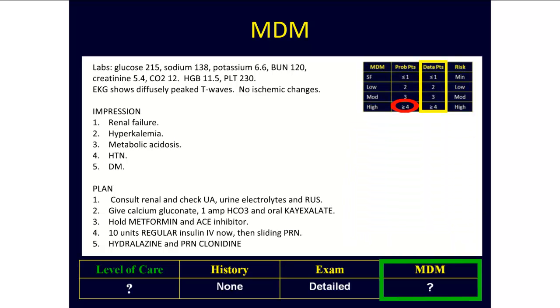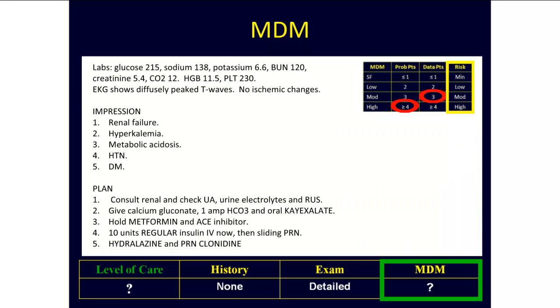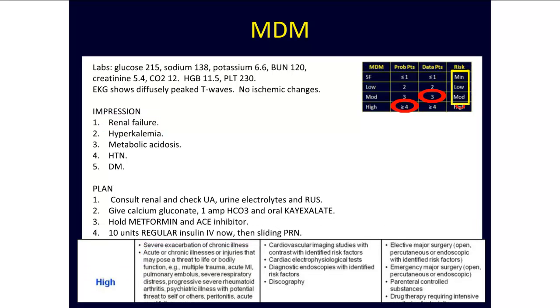The next step is to check the data points. Looking at the data points, here we did review labs, and we also eyeballed the EKG, which adds up to a total of 3 data points. The next step is to check the risk. Looking at the risk, the operative part of the risk table is the high risk part, because we have a patient with acute renal failure, which qualifies as an acute or chronic illness which may pose a threat to life or bodily function. So it's definitely a high-risk encounter.